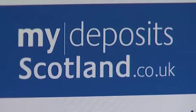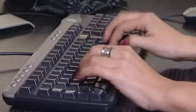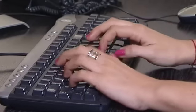However, the deadlines for when new and existing deposits are required to be lodged do vary, so the changes are likely to have a major effect. mydeposits Scotland is here to help support landlords and agents and their tenants to comply with these important deposit requirements.